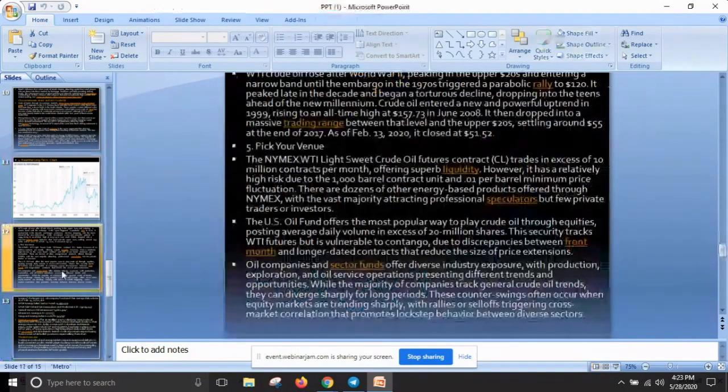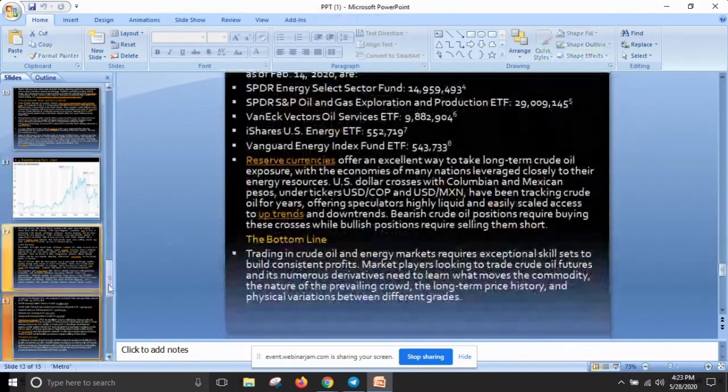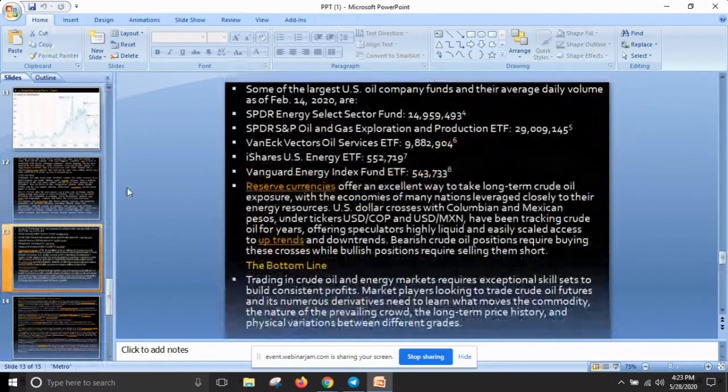Now pick your venue. The NYMEX WTI light sweet crude oil futures contract is the leader in exchange trading, at 10 million contracts per barrel per month, offering superb liquidity. However, it is relatively high risk due to the 1,000 barrel contract unit and 0.1 per barrel minimum price fluctuation.